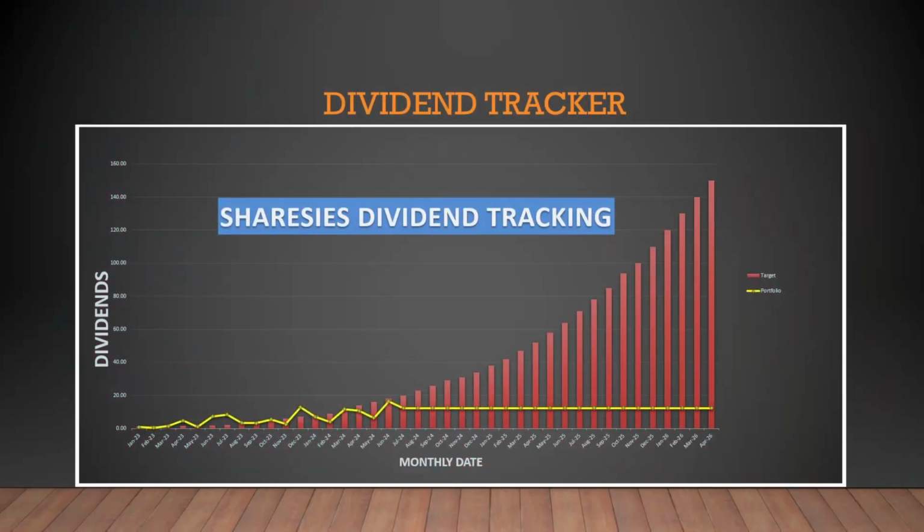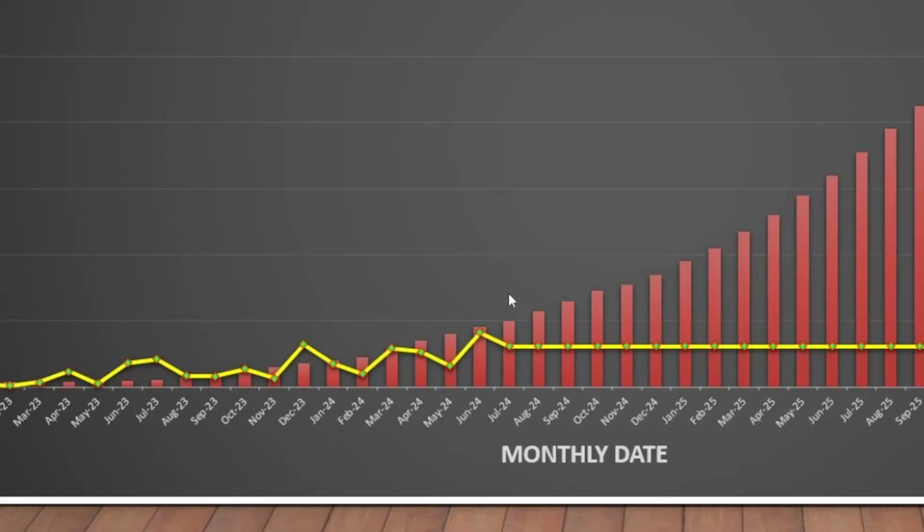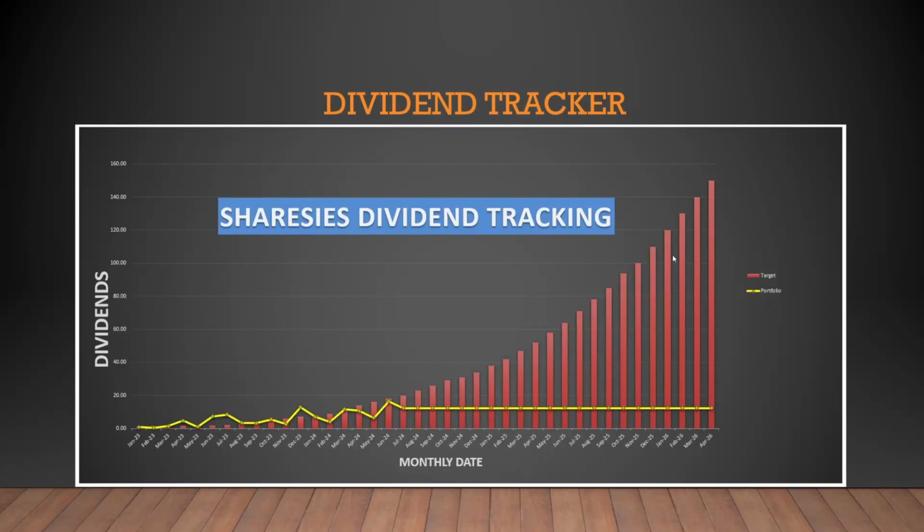So just before we get into my next dividend payer, I just want to show you my dividend tracker. So this is the one I have here, and we're currently at July, and you can see that I'm expecting my target to be going up every month, and it is a slow progression, but we can see here how it started all the way from last year and it has been building up.